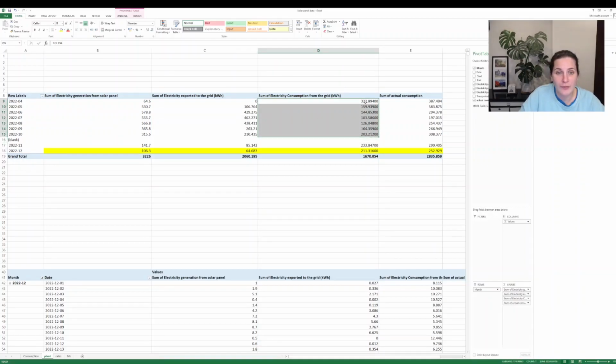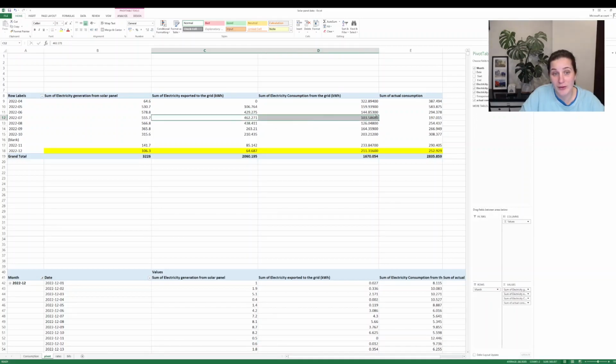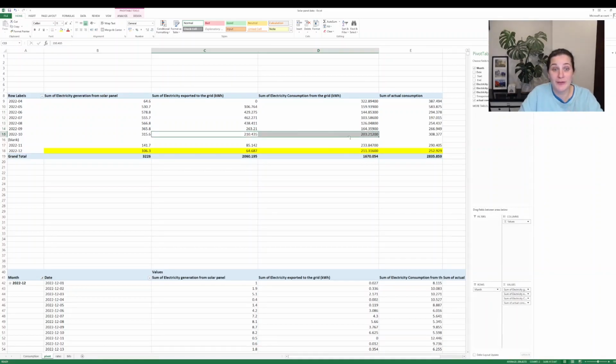So for example, in June, we exported 3 times what we imported. Same thing in July, even better in July. We used 4 times less from the grid than we exported. August, same thing, about 3 times less than we exported, so that's brilliant. It means we used a lot of our own electricity. September, we still used less from the grid than we exported. October, it was about the same.